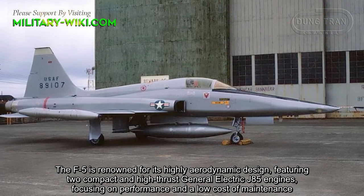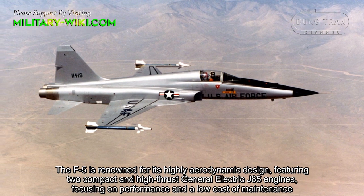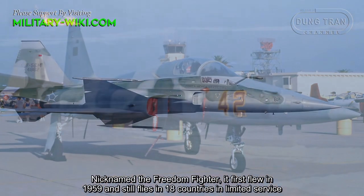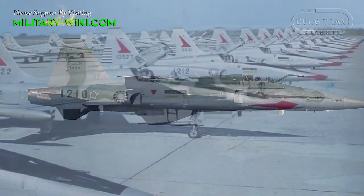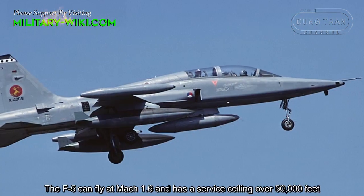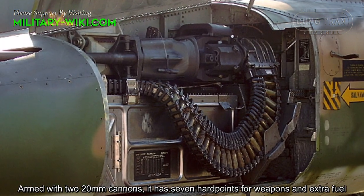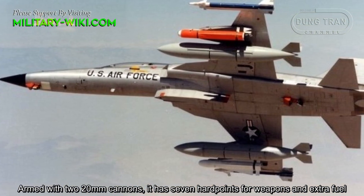The F-5 is renowned for its high aerodynamic design, featuring two compact and high-thrust General Electric J85 engines, focusing on performance and a low cost of maintenance. Nicknamed the Freedom Fighter, it first flew in 1979 and still flies in 18 countries in limited service. The F-5 can fly at Mach 1.6 and has a service ceiling over 50,000 feet. Armed with two 20mm cannons, it has 7 hard points for weapons and extra fuel.